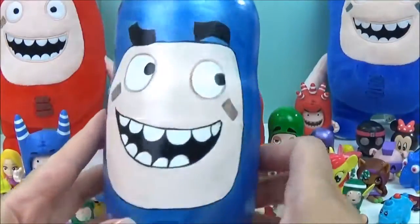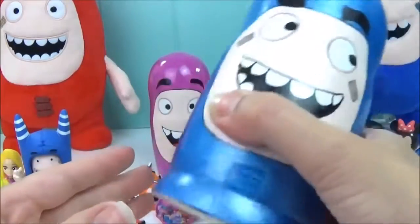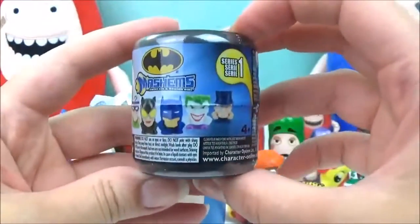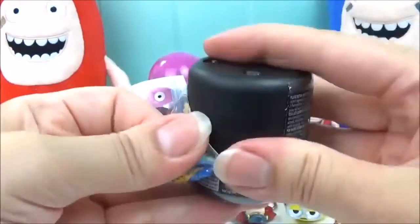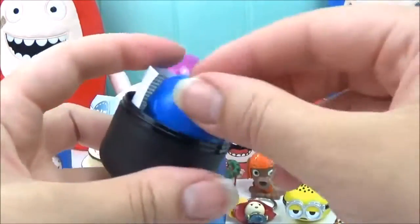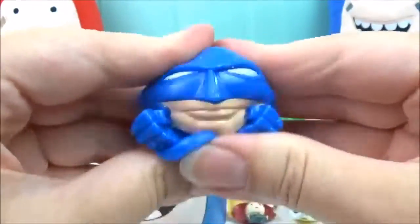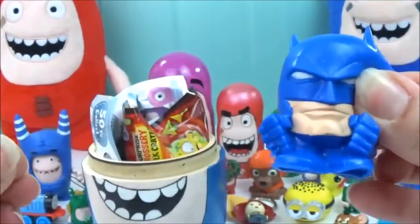Time to see what's inside this giant Pogo nesting doll. Is Pogo your favorite character? Let me know. Oh, that was so hard to open. We have a Batman Mashems. I wonder which one we'll get. We got Batman! And he looks like he's super squishy. Let's find out. And stretchy. Boing.